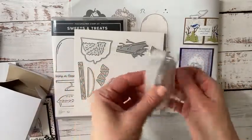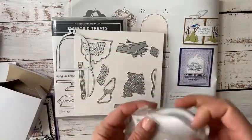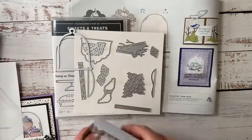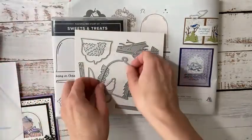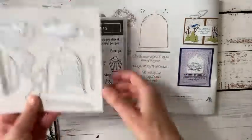When you cut your piece out, you can do some fun things with it. So like I said, this will be the video next Tuesday, but I will show you how to use this super simple Sweets and Treats, because I think it's just fun, and the stamp set's only $23, and I'm going to do tons of fun things with it. Okay, so I'll set this aside for now.